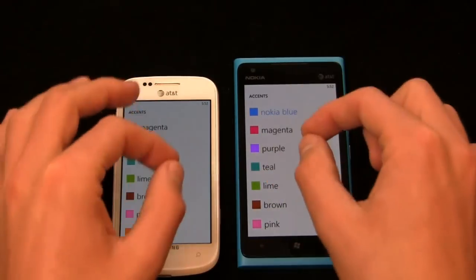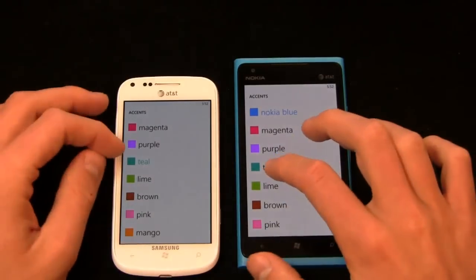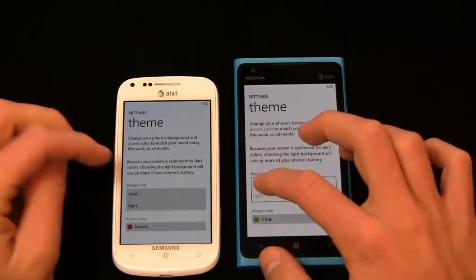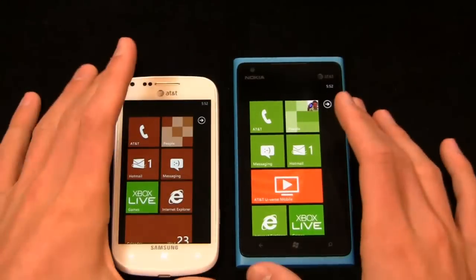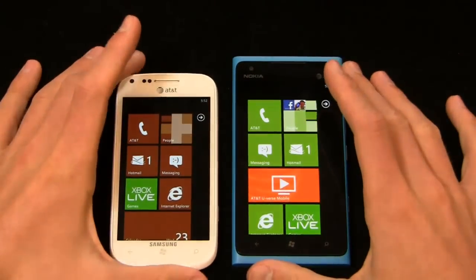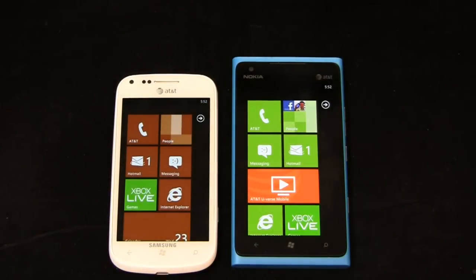The downside of that is white sucks the battery life out of an AMOLED display. So you're probably not going to want to stick with white, but I can do lime over here, for example. I can do brown over here, and I'm actually going to switch these back to dark just to conserve energy. And you can see the colors easily change. But again, both are AMOLED displays, so keep that in mind with light colors. And that's why by default out of the box, you'll see the dark colors, though you do have the ability to change minor things like the tile colors and things like that.